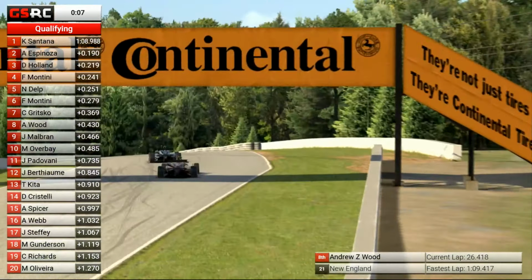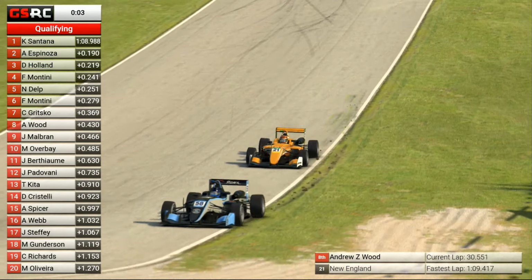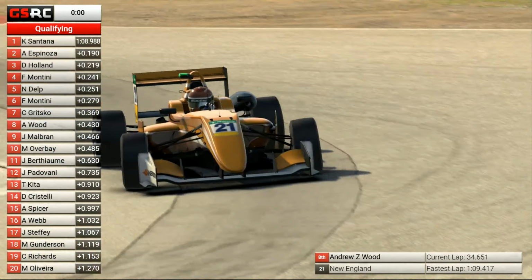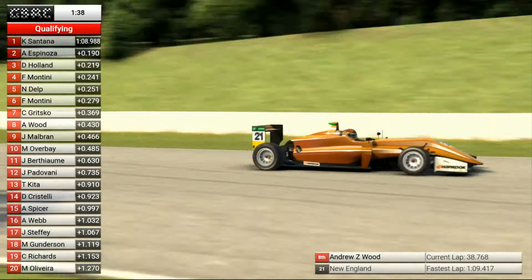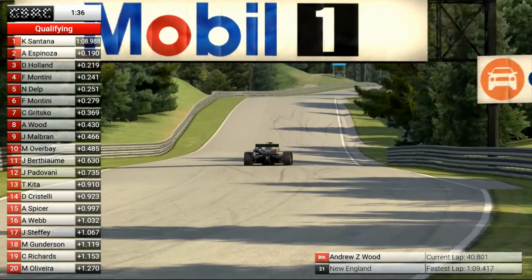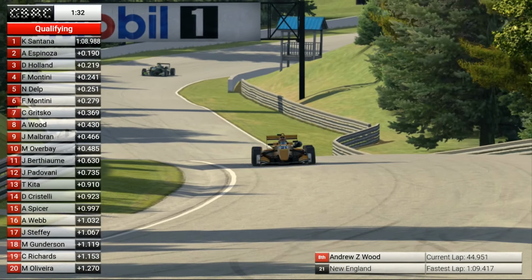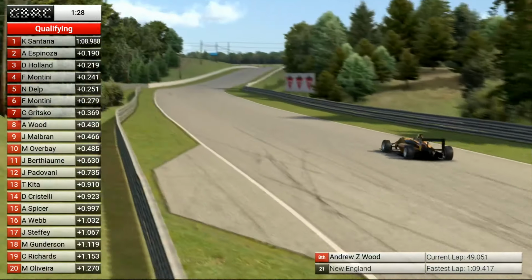Watching Andrew Wood, who currently sits in 8th position. And I was watching Jefferson Padavani just start a lap, so we'll check him a little bit later as the checkered flag just now comes out. So drivers are now finishing their qualifying. They're able to complete this hot lap that they're on. Jay Steffi down in 17th is going to be the first to cross. He does not improve his time.